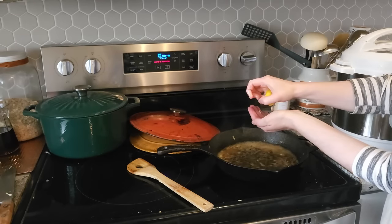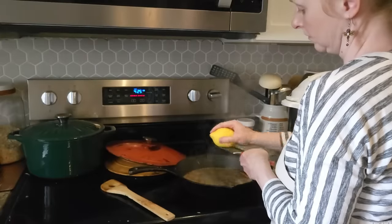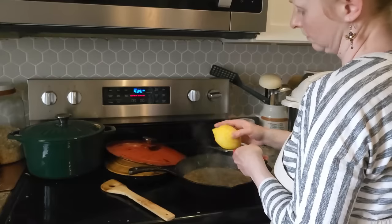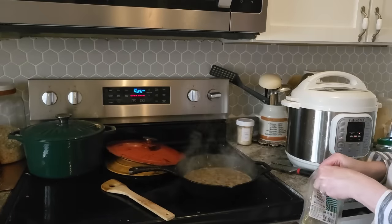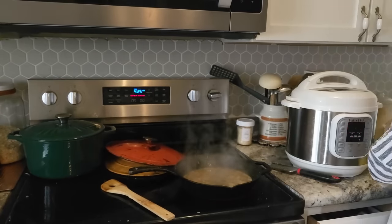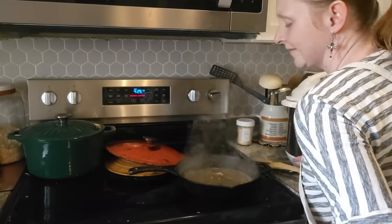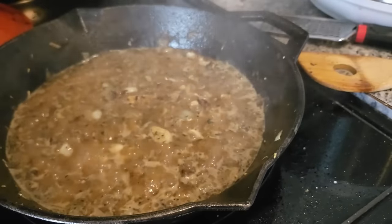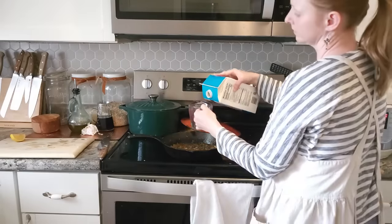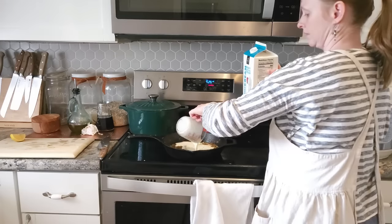I'm going to add about 2 tablespoons of lemon juice and a little bit of pepper flakes for a kick, and the lemon zest of 1 lemon. And let that kind of simmer here on the stove until it's a bit thickened. I'm going to add 1 teaspoon of the Herbes de Provence. And it's starting to smell so good. When that sauce has thickened quite a bit, you're going to want to take it right off of the heat and pour in 1 cup of whole cream.